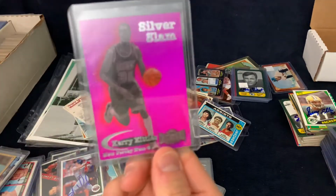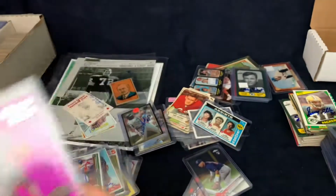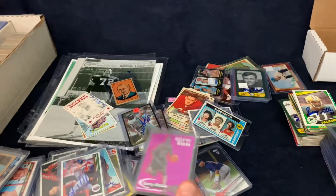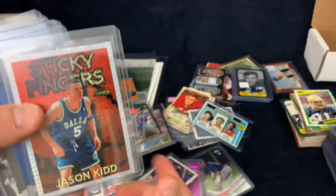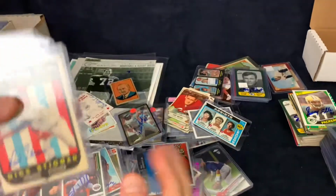Some of this kind of stuff does well. I don't know what that's worth. Maybe it's worth what I paid for it. Maybe it's worth more, but for $1, I'll take a chance. Griffey. These are really cool cards, I think. Griffey Electric Diamond.